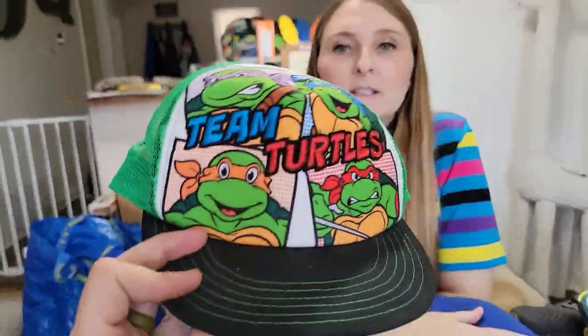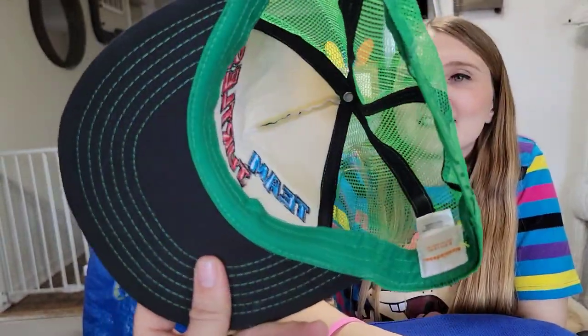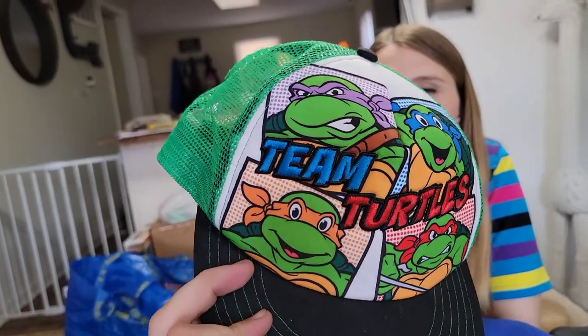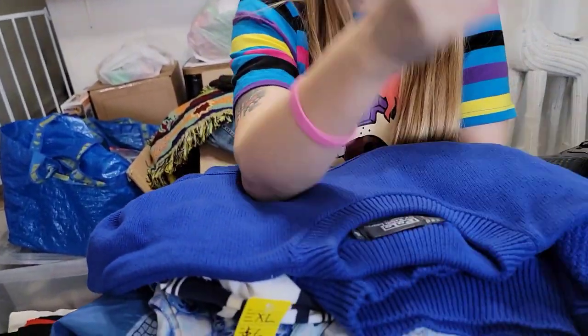Okay. I picked this up. It doesn't go for a lot, but maybe a Whatnot auction, or maybe I'll keep it. It's not vintage. It just has that nice embroidered team turtles. It looks cool. It might be my summer yard sale hat. We'll see. It's just fun.